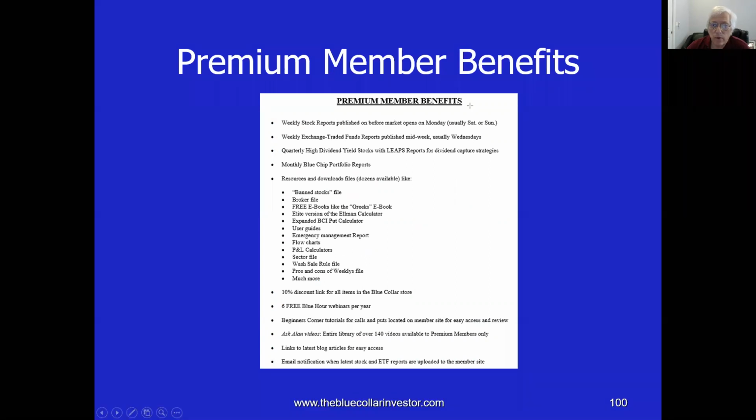Most of the benefits are up here with the stock report, but you can see we have a lot of files down here. Emergency management report as an example. There are calculators here, wash sale rules, things like that that are available to premium members.